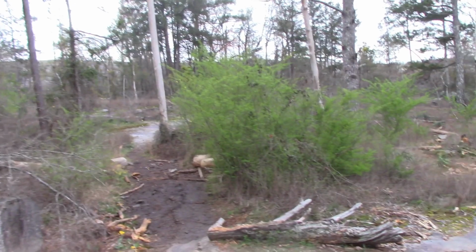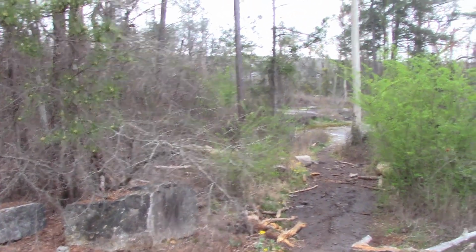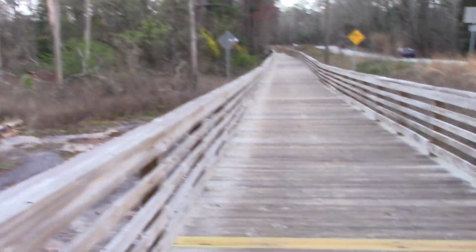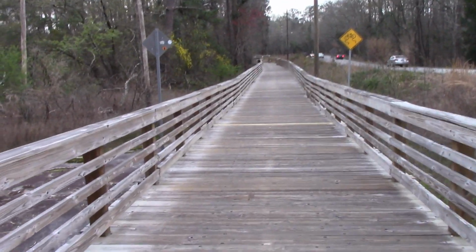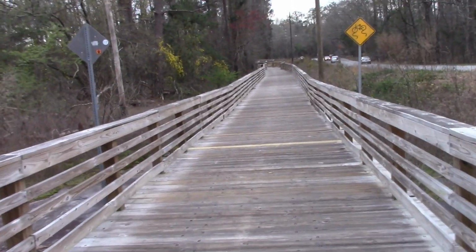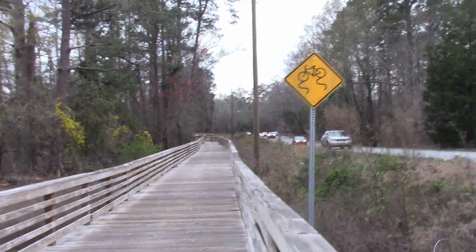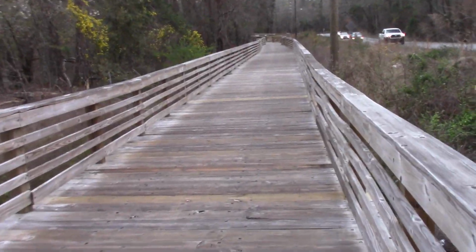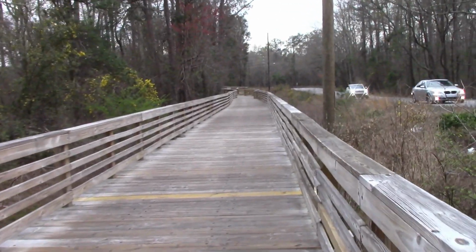Alright, we're getting our first look at Arabia Mountain. You can see through the trees the rock as it is exposed. But we're going to take this really cool boardwalk. I guess it keeps us nice and dry. And you got to watch out when you're riding your bike, because you might run over snakes. I'm just kidding, that means it's slippery. And I would imagine it could be slippery for walkers too.